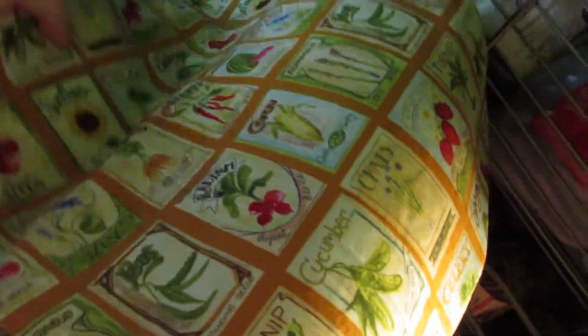And then I worked on, I'm going to put Roman shades in the parlor. And this is the fabric. It has seed packets on it. So I'm impressed on making those. I cut the 3 Roman shades out today, the lining and the fabric. And I've started sewing it over here. And I'm about to go make dinner.